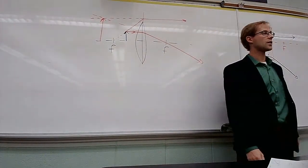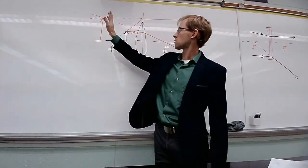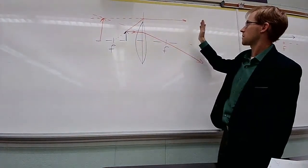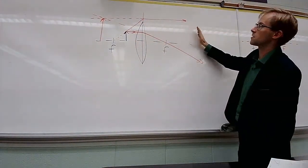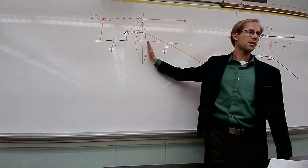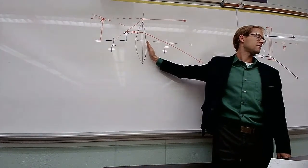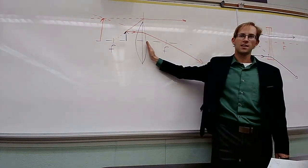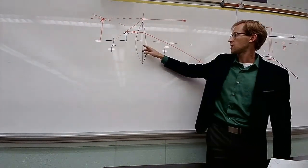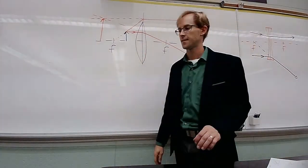The other thing I just want to mention is with this kind of lens, if you've got a light source here and you've got a piece of paper here, you're going to see an image on that piece of paper. What happens to that image if you cover up half the lens? Exactly. You're still going to see that entire image. It's just going to be a little bit dimmer because every part of this lens contributes to that image formation. Good work.